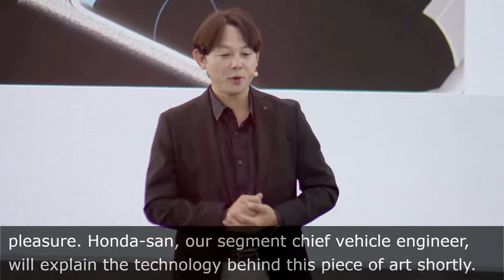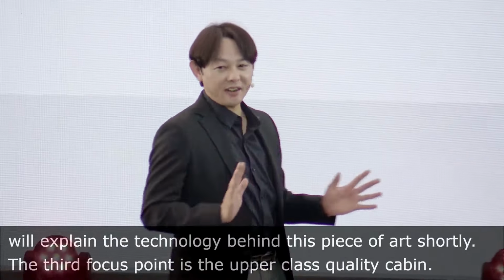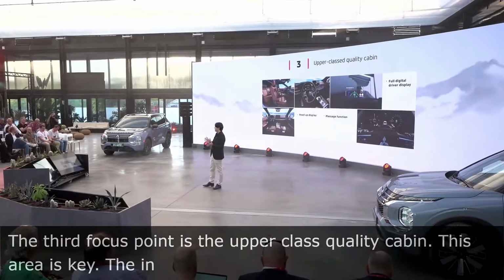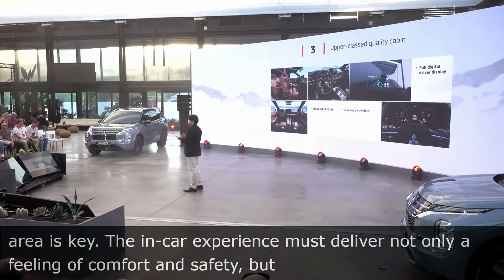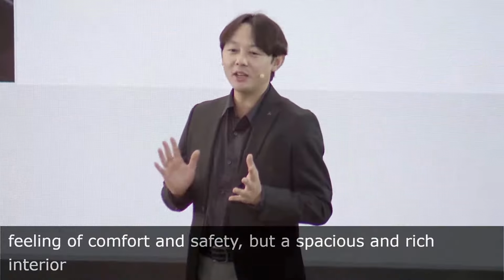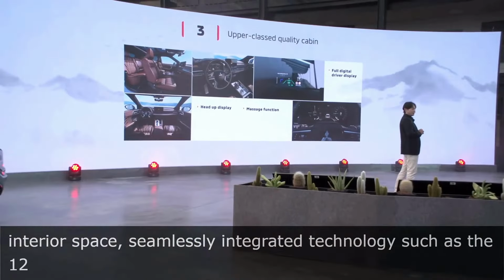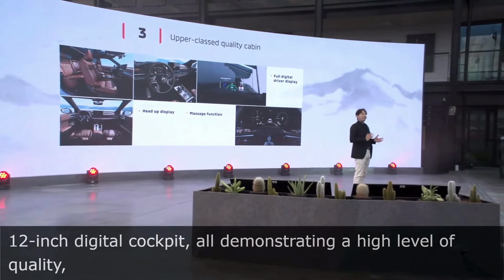The third focus point is the upper-class quality cabin. This area is key. The in-car experience must deliver not only a feeling of comfort and safety, but spacious and rich interior space, seamlessly integrated technology such as a 12-inch data cockpit, all demonstrating a high level of quality and also Japanese craftsmanship.